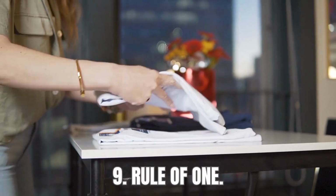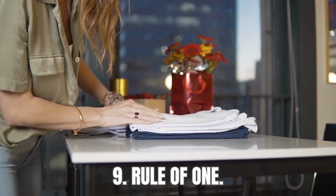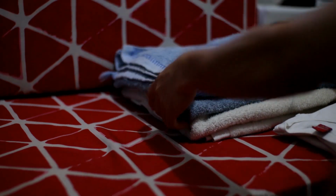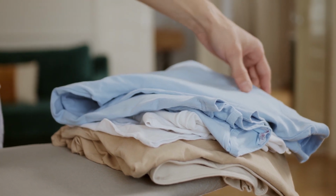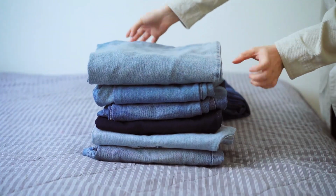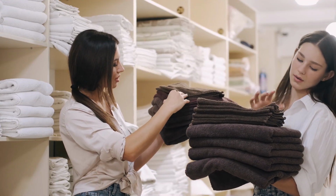Number 9, Rule of One. Rule of One, a concept that advocates minimizing duplicates in our possessions. But let's keep it real, shall we? While it's undoubtedly valuable to declutter and avoid excess, it's essential to tailor this idea to our unique needs and lifestyle. For some items, having just one makes perfect sense, like that trusty winter coat or that go-to pair of jeans. But when it comes to practicality, having only one of certain things might not be realistic.